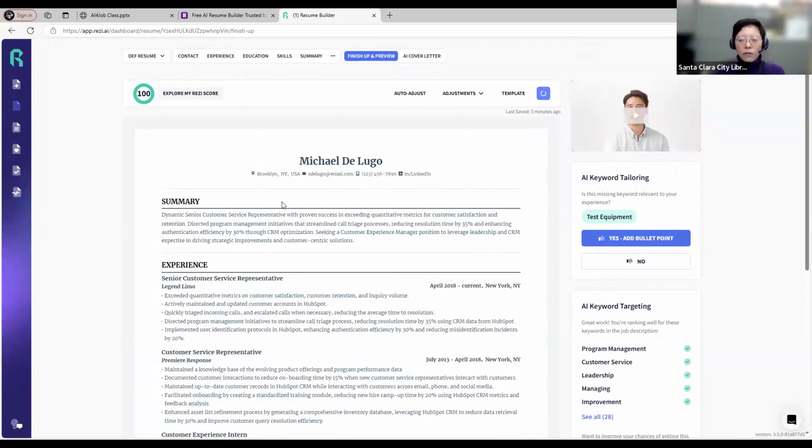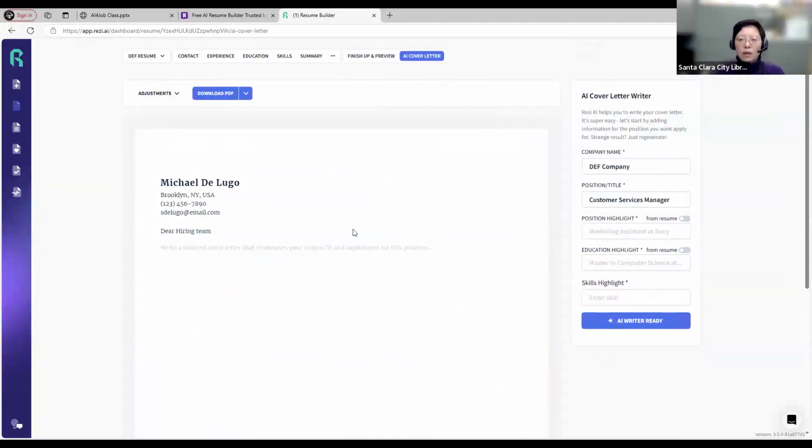Okay, and a few more features I want to show from Resi: when you send out your resume, you want to include a cover letter, right? You can ask Resi to automatically generate a cover letter for you. Say this cover letter is for my DEF resume. The company is called DEF company. The title is service manager. The position I want to highlight, which I can choose from my resume, is my senior customer service representative, and the skill I want to highlight is leadership.